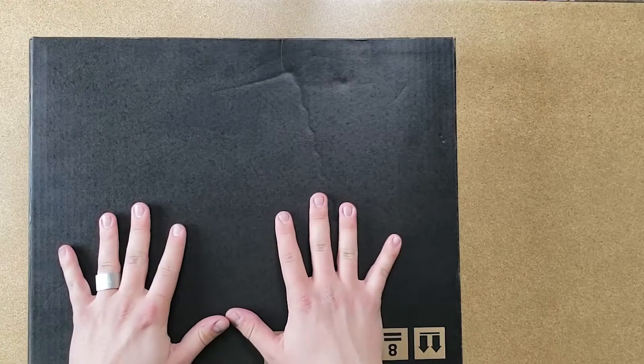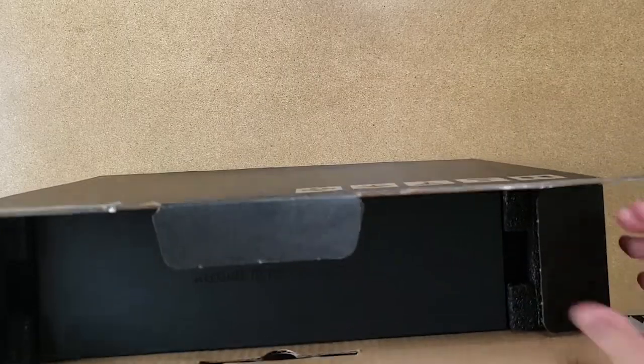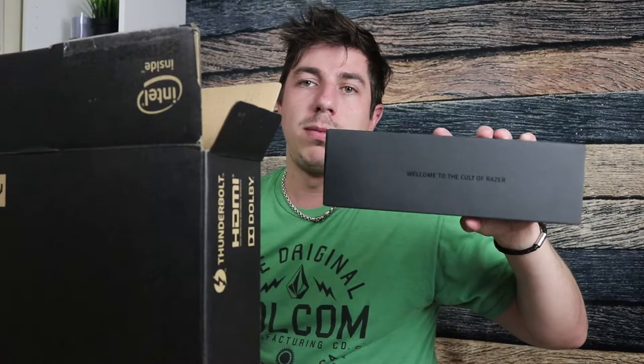It comes in a black box. You cannot see any logos on it. You just open it up, and as I see, it says, "Welcome to the cult of Razer." It's a small box. I'm pretty sure that the charger is in this one. I will just put this on the side because I'm really interested in the laptop, not the charger. And I guess you just pull out the laptop, and this is why everybody's here.